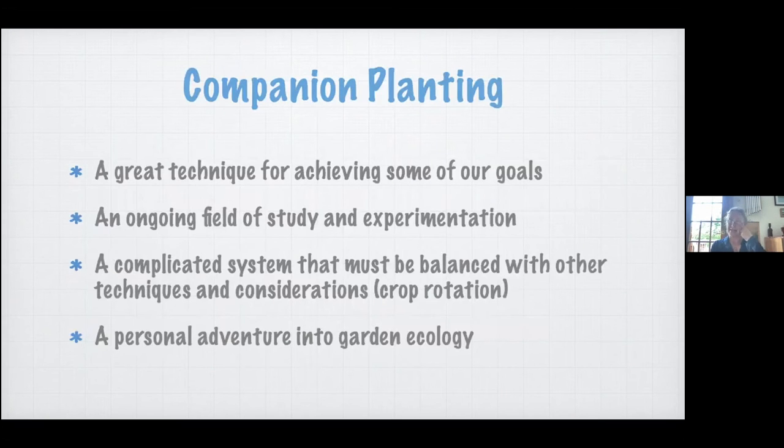So companion planting is a great technique for achieving some of our goals as gardeners. It is an ongoing experimental thing that is going to be based on your observation. You could always look up anything on the internet, there's tons of resources out there, but nothing can take the place of paying attention and experimentation. Your own observation is going to be your best guide. It is complicated, especially when you have to consider your crop rotation and stuff like that. It can be complicated, but it's a wonderful way to really get into experiencing the garden as a living thing in time as well as space.